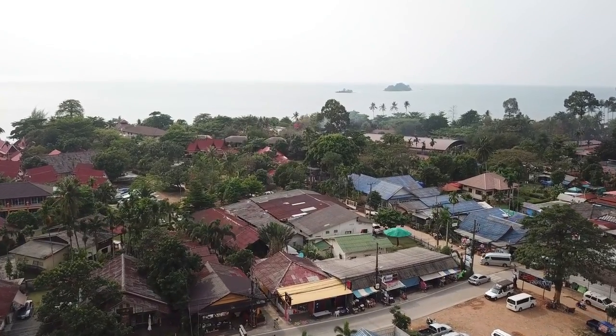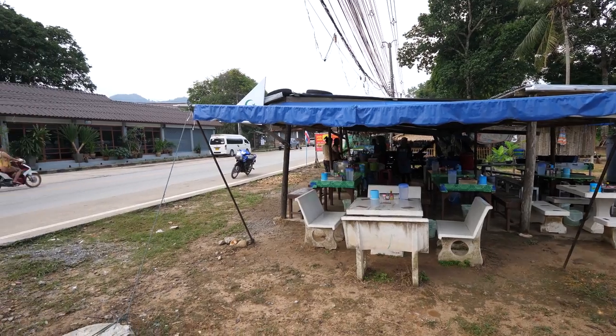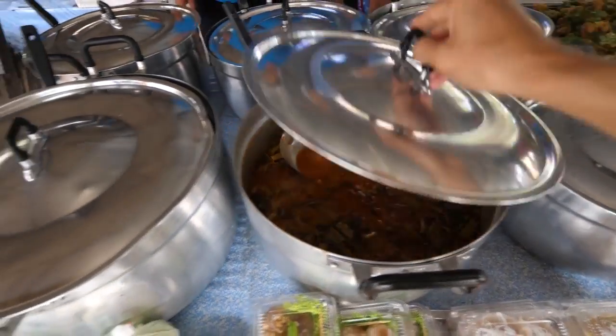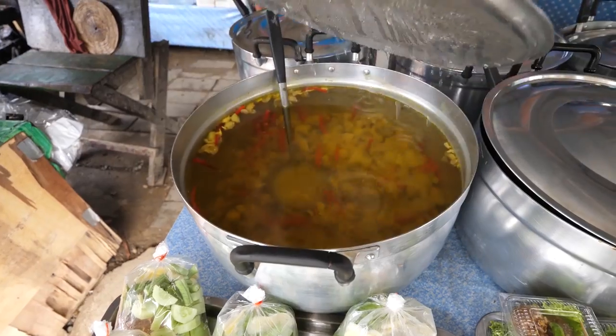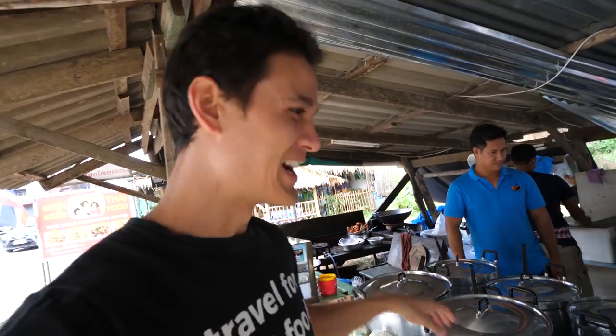We just drove down the road a few kilometers. We're just before Klong Prao, which is the next kind of beach area. But there's a restaurant, and this is where we need to stop to eat breakfast before we move on. This is one of those spots where you can go down the line of pots and open the cover and see what they have for the day.